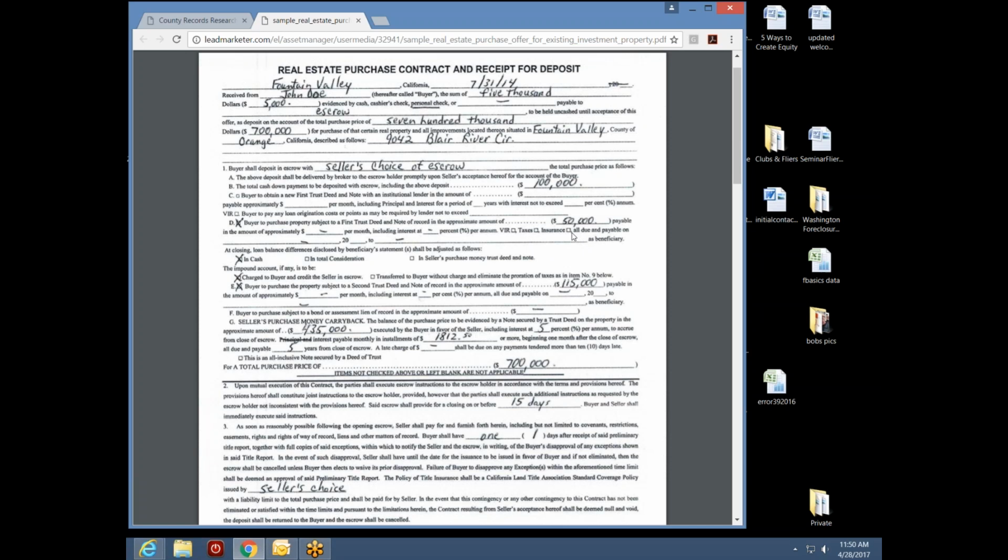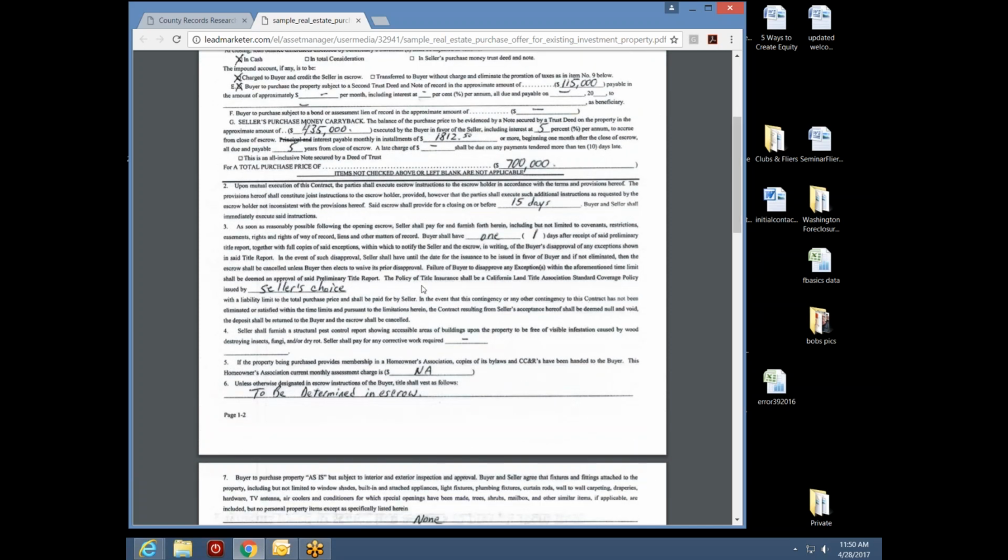For that reason also, notice Kurt has selected seller's choice of escrow, okay? Because what Kurt is selling you is this: make it easy. Make it easy on the seller. Because if you choose an escrow that's right nearby, you even offer to pick them up and take them there to sign the paper, you've just made the process easier. Also, on the offer form, we're specifying a time frame. We're specifying a 15-day escrow.